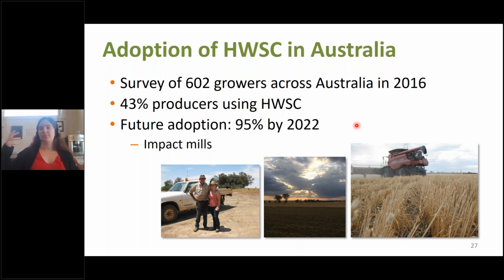They were asked, by 2022, do you plan to keep using it or do you plan to start using it? And the expected adoption by next year was expected to be about 95%. It'll be really interesting to see if they follow that up and see where they're actually at. They were also asked, of those various methods of harvest weed seed control, which one do you think you'll use by 2022? And most people wanted to be moving to impact mills by that time.